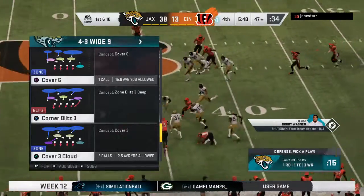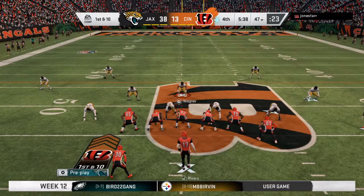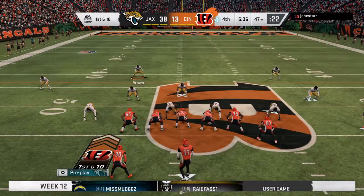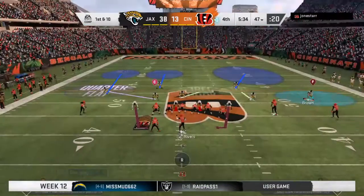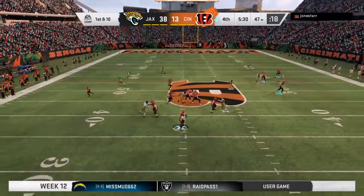Couple of very nice carries to start this drive out. Yeah, 2 first downs. And how about that second one? What a nice run on that particular play. I'm telling you, they're going to start to think that this game is easy if they continue to rip off yardage like this.